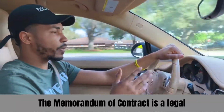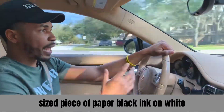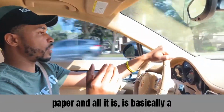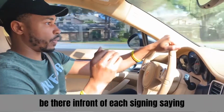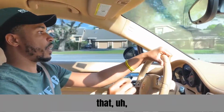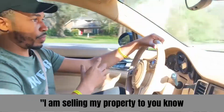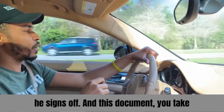All right, the memorandum of contract is a legal sized piece of paper, black ink on white paper, and it is basically a document where a notary needs to be there in front of each signing, saying that I am selling my property at 123 Main Street to your name, his name. You sign off, he signs off.